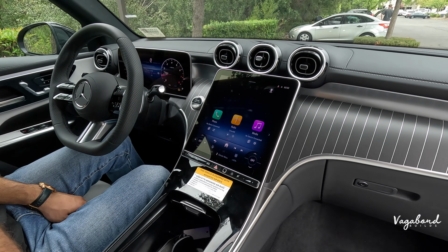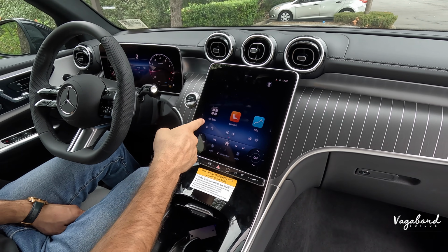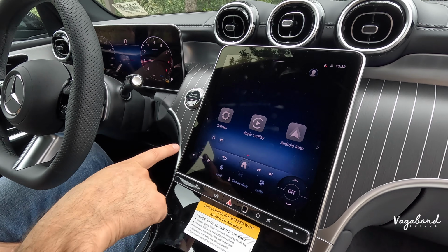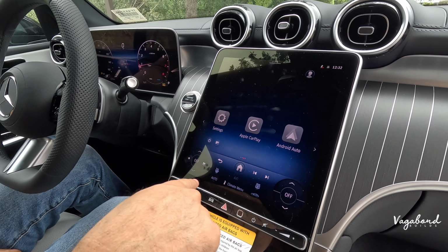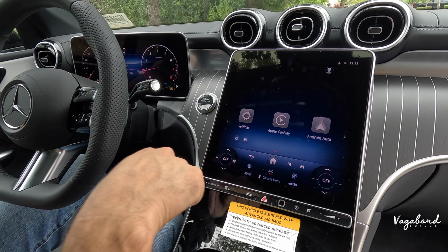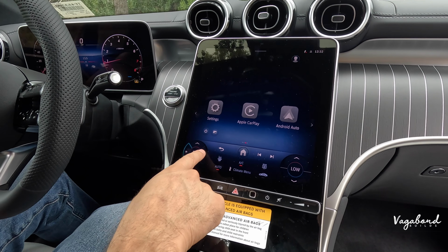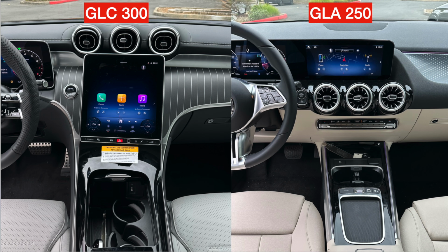Over to the infotainment screen. Yes, this is where the screen does win over the GLA here, but you don't get navigation. You do get Apple CarPlay and Android Auto inside the GLC 300. Dual climate controls, this is where they're at. Instead of the hard buttons like the GLA, you get the touch-sensitive climate controls. And honestly, I don't find myself tripping over these buttons when I'm controlling them, because they have some pretty big touch-sensitive icons when you're maneuvering through.